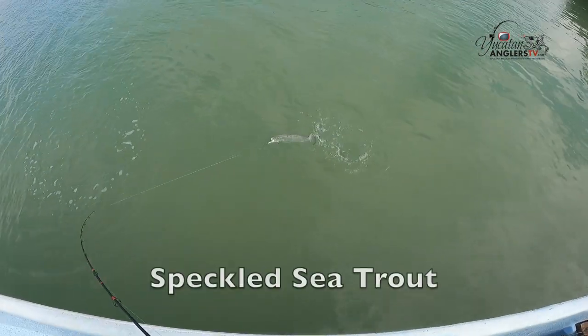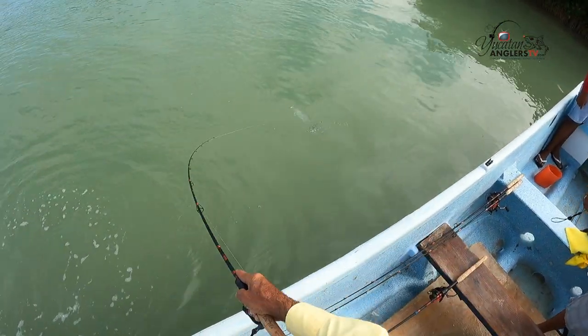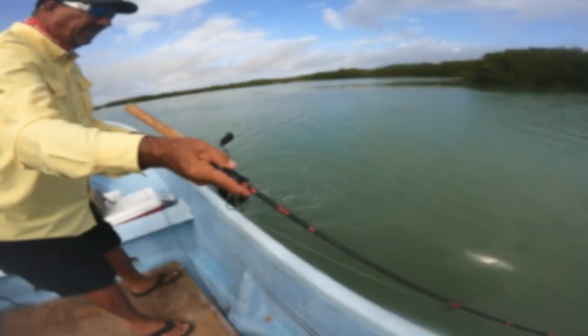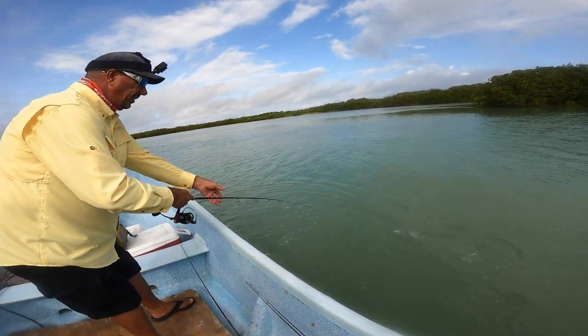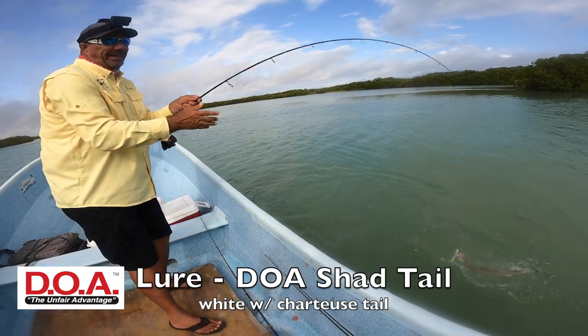Nice trout, nice little speck. Bass sling, sling them on up in here.